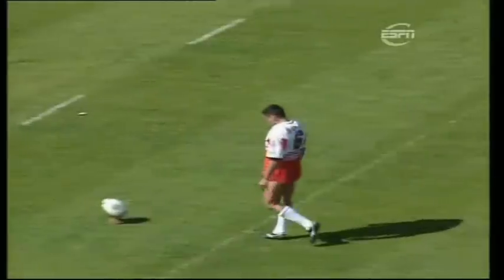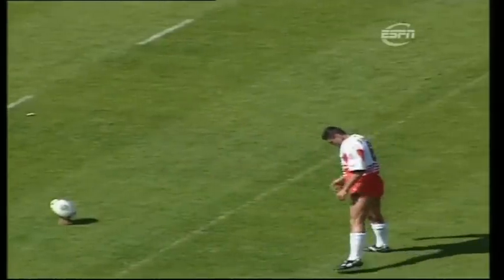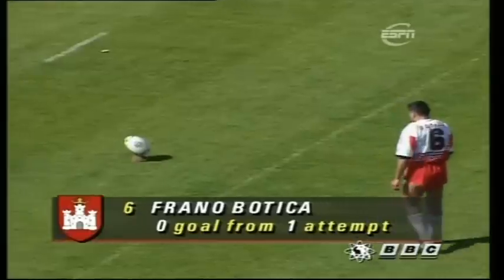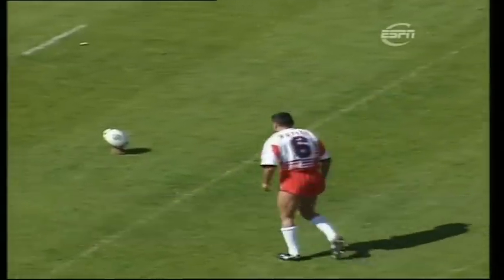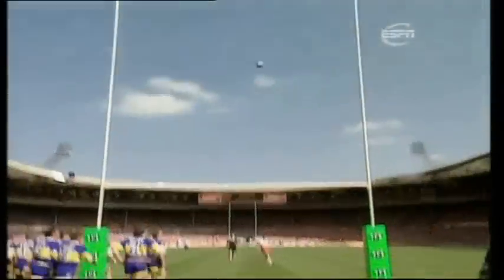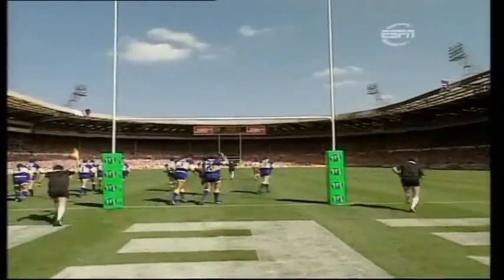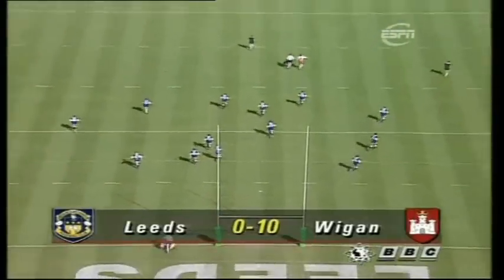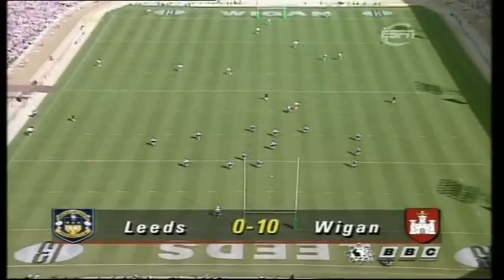So, what should be an easy kick for Botica, but kicks at Wembley never really easy. But this one is, it's 2 points from the man whose name has become synonymous with goal kicking. 10 points to 0 for Wigan.